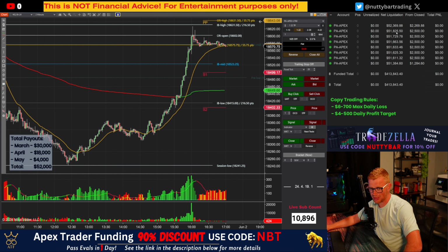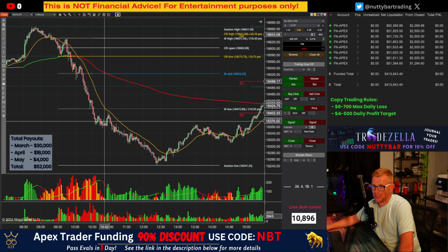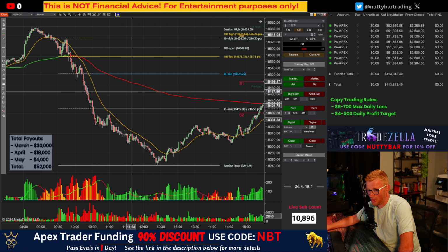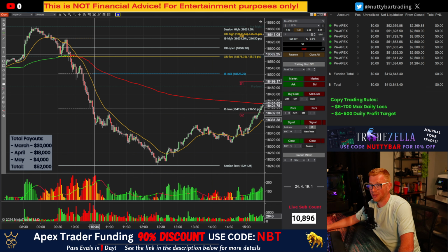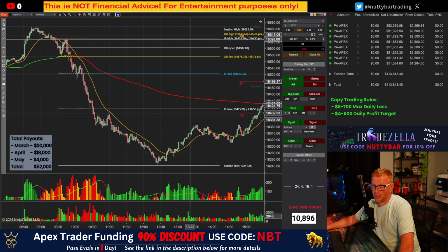On the other accounts, I made quite a bit of my money on this move lower. I was shorting these pops, and quite frankly, I had 34 ticks as my profit target. It was pretty easy. I just shorted with a 34 tick profit target all the way down, and it seemed pretty easy to capture 34 ticks on this move lower Friday morning. So I took advantage of that, and overall I'm very happy with my trading the last couple days.